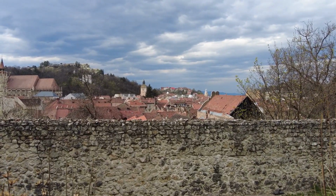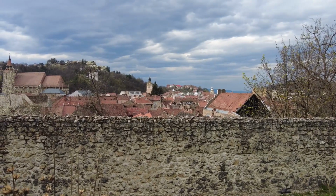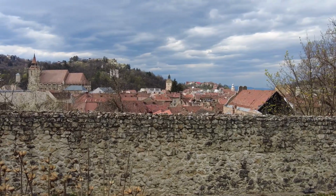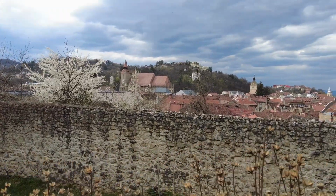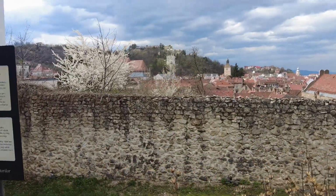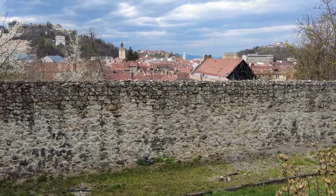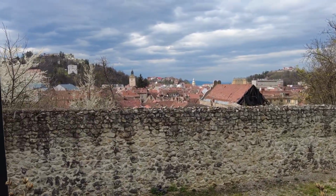And the Council Square is right there where you can see the yellow tower coming up. That is the House of the Council building. And over there with the steeple is the Black Church. And we get to have this view not because it's been built up here. Normally that defensive wall would have been the defense for this city of Brasov, so the invaders wouldn't have had the advantage of standing up on a hill here to see in there.